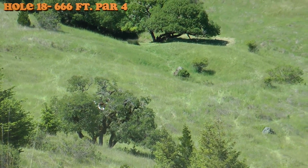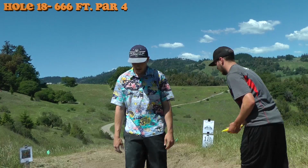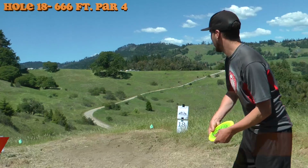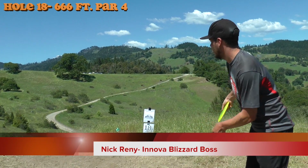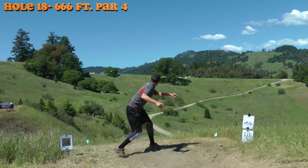It definitely is fitting because it's a tough hole. Yeah, for sure. It looks like staying left keeps you out of trouble. Bryan just wants to make it over those trees right there. Yeah, Bryan did not.